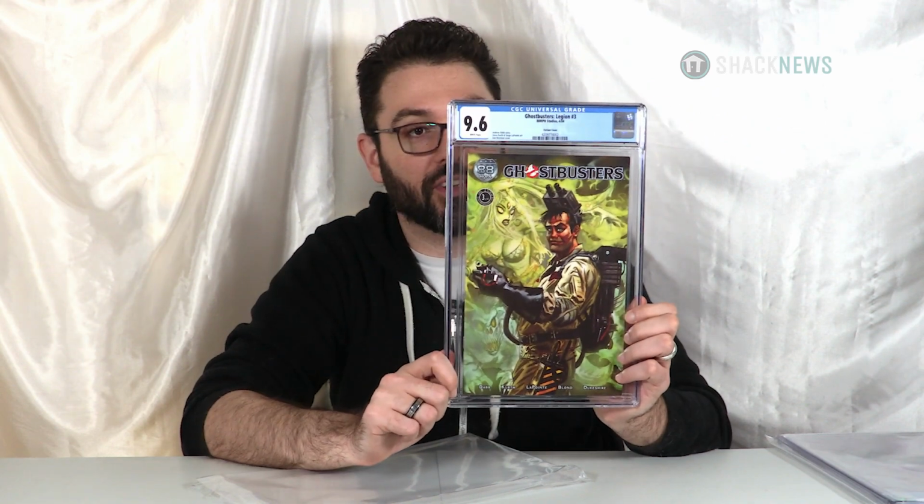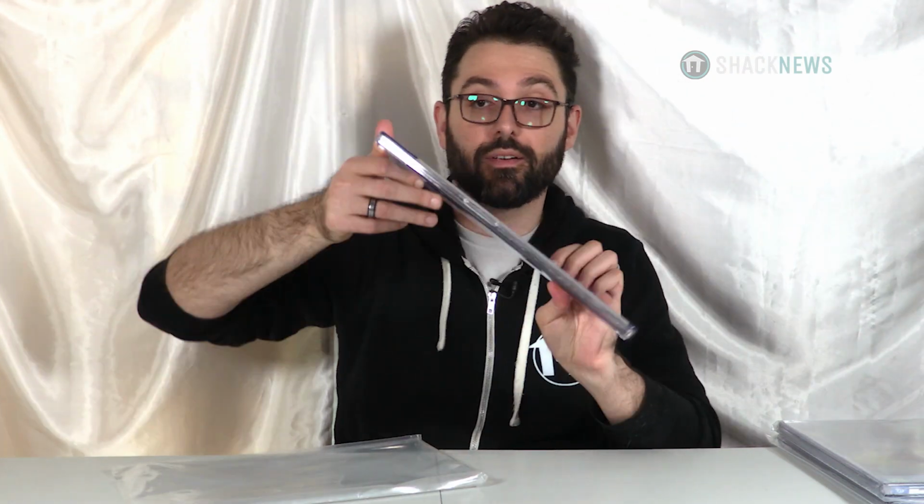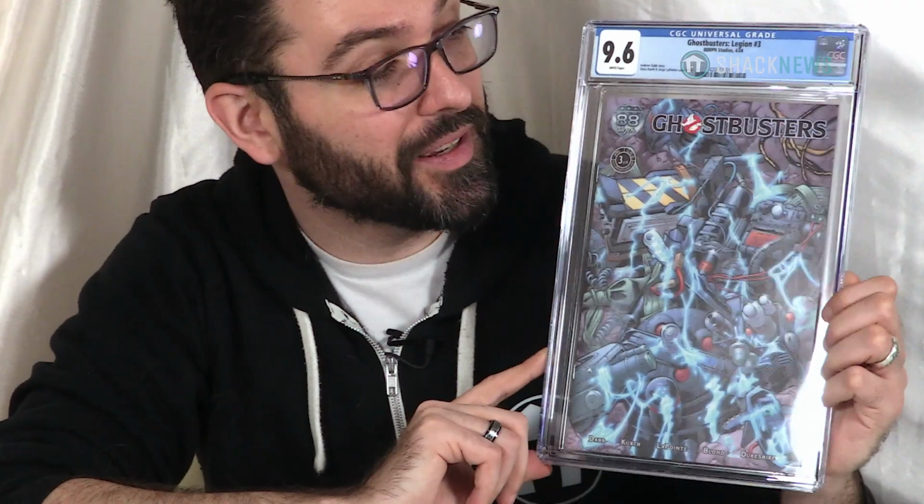I don't think I read this one. I think I bought this one just for the variant cover and I kept it in the packaging as long as I could before I sent it in. So I'm happy with that. That's a good one. Ooh, all right, now we have the normal cover. Actually, I like the normal cover better, of Ghostbusters issue #3, 9.6. Is that good or bad? I don't know. 9.6 is good.